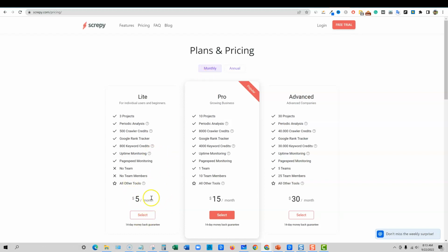That's really cool just to jump into an SEO tool. Really cool. Then $15 a month, $30 a month. And if you go with annual, you can pay up to $2.50 a month, $7 and $15.